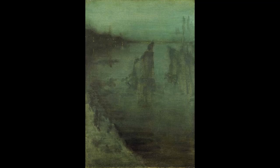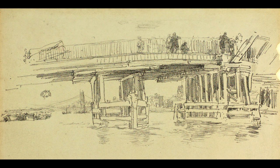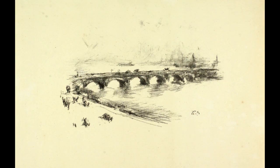And that led me to thinking about Whistler and Whistler's depiction of the Thames, a subject that he painted and drew over 40 years, much of it from the two houses he lived in successively at Lindsay Row, now Cheyne Walk in Chelsea. He spent 40 years painting and drawing Battersea Bridge and the embankment, which was under construction for much of the 1860s into the early 1870s.